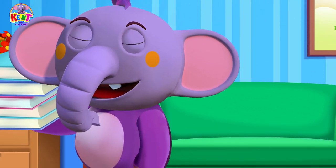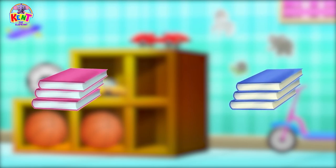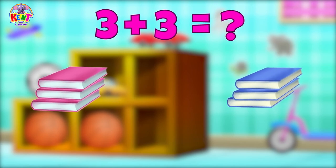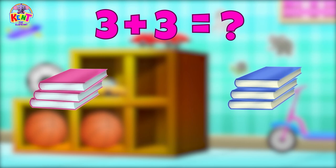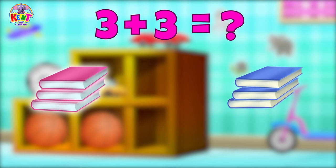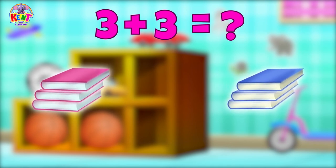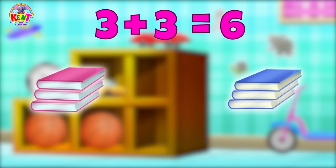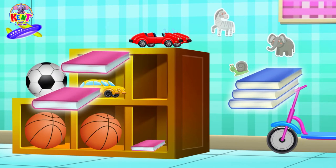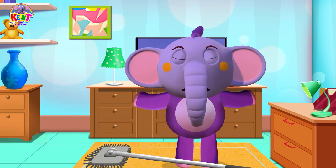What next? Books. So, how many books? We've got so many. Three pink books and three blue books. Three plus three is one, two, three, four, five, six. That's right. Three plus three is six. Brilliant! Well done, you're so good at adding. Let's put those on the shelf too. Right, let's mop the floor. What else can we find?